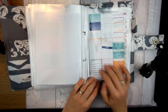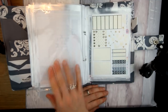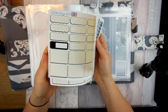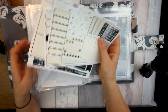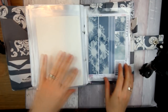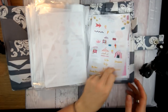I can't remember what it was called, but it had lovely anchors and nautical themes and lovely florals as well. Great kit. This was lovely too. This is a Starry Night kit, and this was really dark and it was on vinyl and it was very beautiful. Look at that. It was great, and some monthly kits, and then the Hedgehog Mystery Kit, and so that's all my kits.